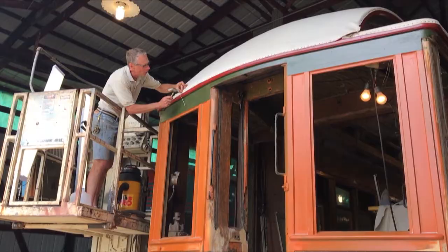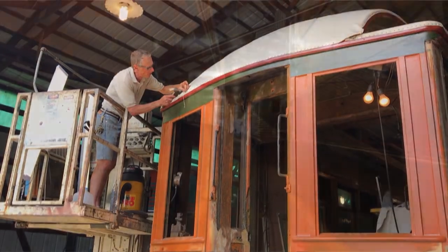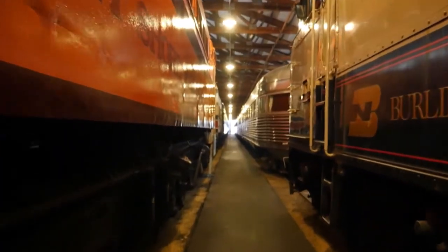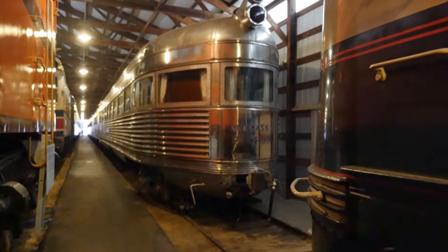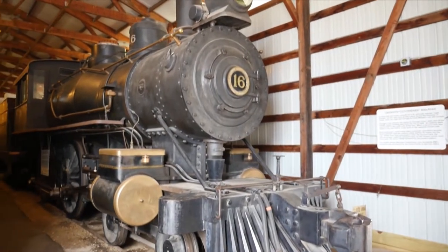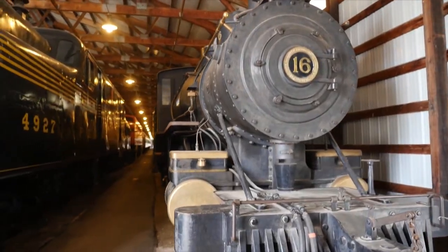And I know that we'll see the steam locomotive restoration area later, but what else is on site? Electric car restoration area and then the display barns. We have 3.2 miles of track under roof. So all of this equipment, or at least 3.2 miles of it, is not being exposed to Mother Nature and all of that.